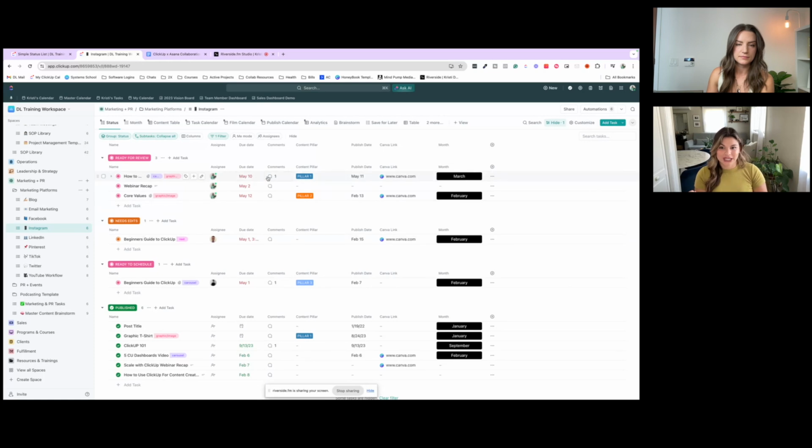So as we're communicating as a team, if it's about a specific task, like an Instagram post or a project that we're working on, we're commenting in that task directly and putting updates in that task. So they're not getting lost in Slack. But ClickUp does have a Slack integration where you can actually just copy this link and you can throw it in Slack and then it'll unfurl the task.